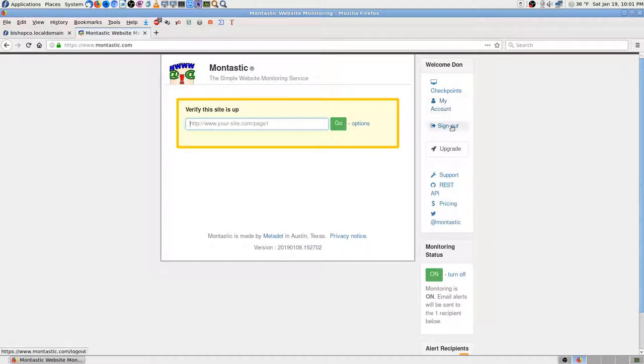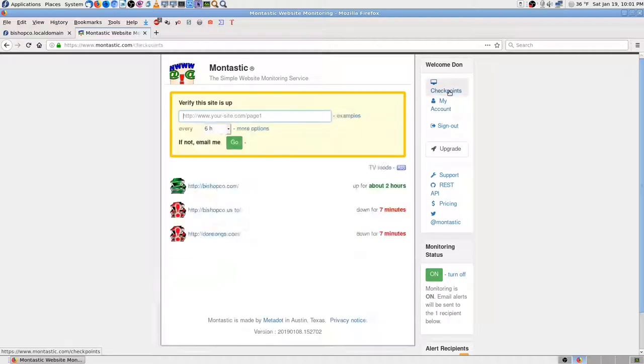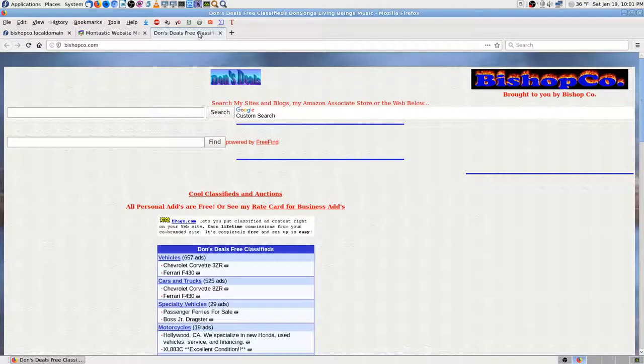Okay. I'm still signed in. Checkpoints. Okay. Now that one says it's been down for 7 minutes. I don't know why it would be down, but bishopco.com is up. Click on it, that'll take you to the website. There you go.